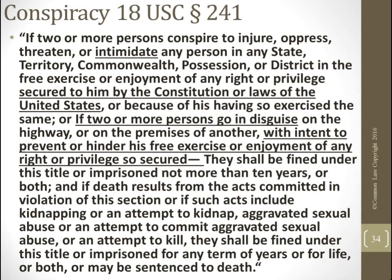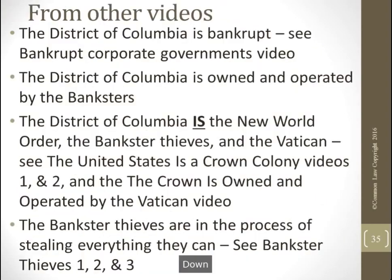And this is 241. Title 18, United States Code 242 was the last one. This is 241: If two or more persons conspire to injure, oppress, threaten, or intimidate any person in any state, territory, commonwealth, possession, or district in the free exercise or enjoyment of any right or privilege secured to him by the Constitution or laws of the United States, or because of his having so exercised same, or if two or more persons go in disguise on the highway or on the premises of another with intent to prevent or hinder his free exercise or enjoyment of any right so secured. Okay, so this is the conspiracy one. And so you could actually allege that in a lawsuit quite easily.